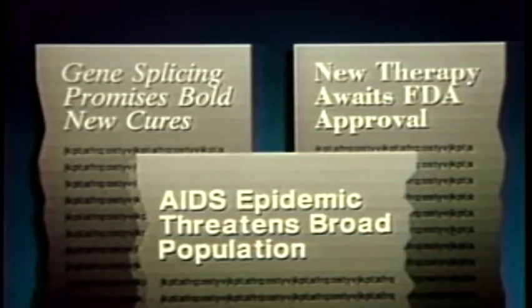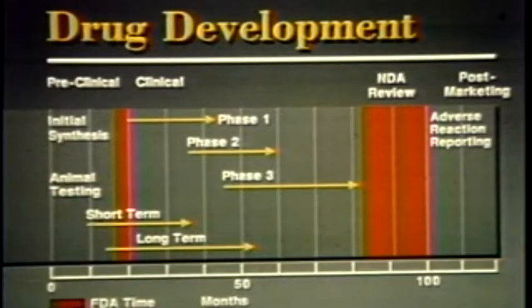Never has FDA felt the pressure more than it does today. For the AIDS epidemic and technological breakthroughs, such as gene splicing, have raised the voices of those demanding swift approval of safe drugs. In view of these pressures, 10 years to get a new drug on the market seems like a long time, and it is. But as we shall see, FDA controls only a relatively short segment of the development period, and FDA puts the most important drugs on a fast track for review to save time and lives.